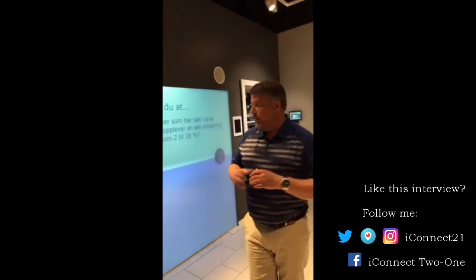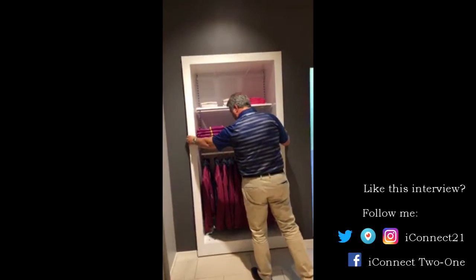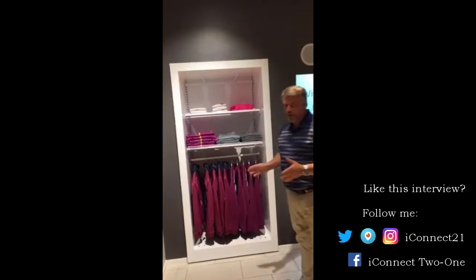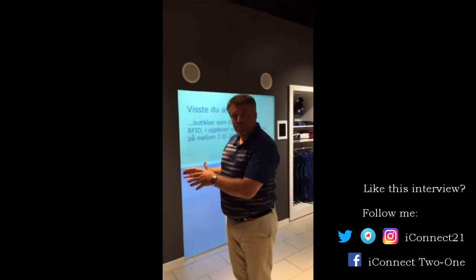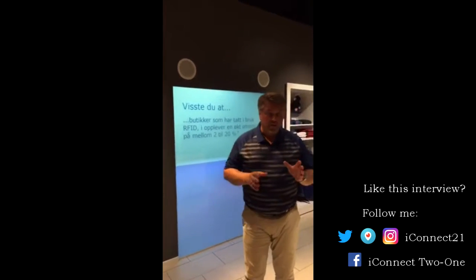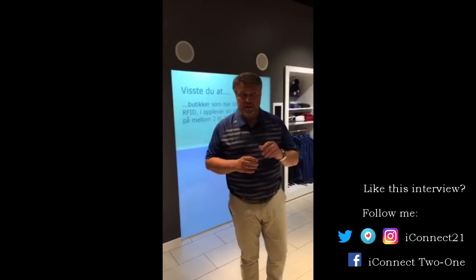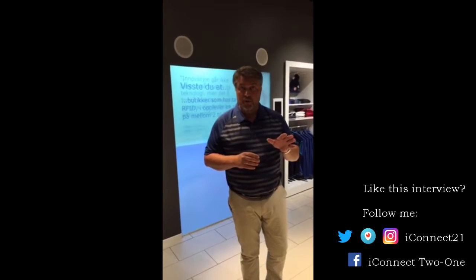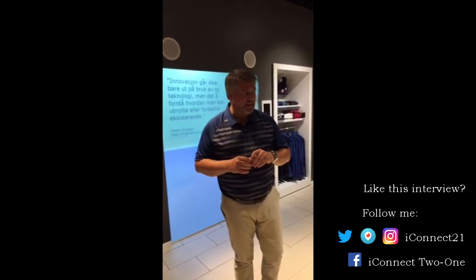This is the second store. Same system, all the shelves are removable. So normally this would be a grocery store, but since we have an apparel event tomorrow, we changed it into a sports store. Here we will show other technology. Actually, one of our solution provider partners will have a worldwide launch of a new system tomorrow, so we are quite excited about that.